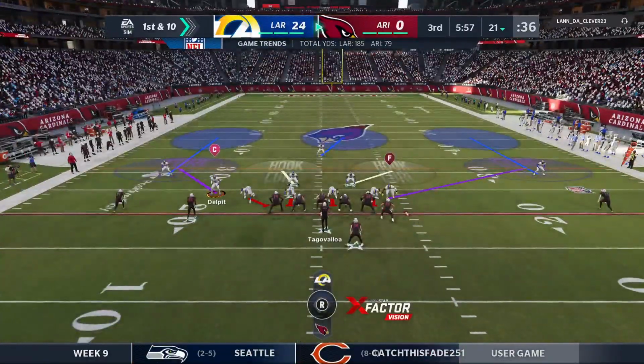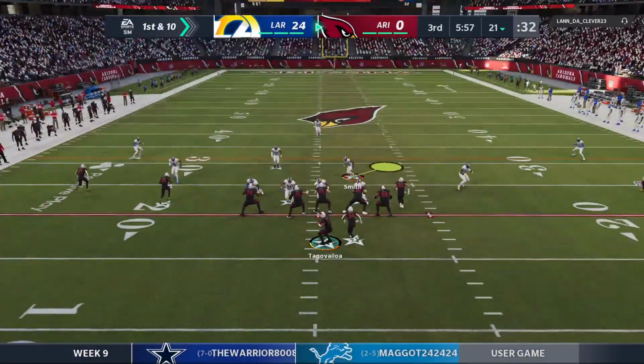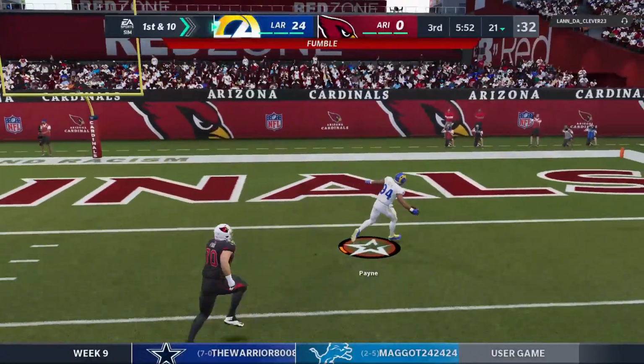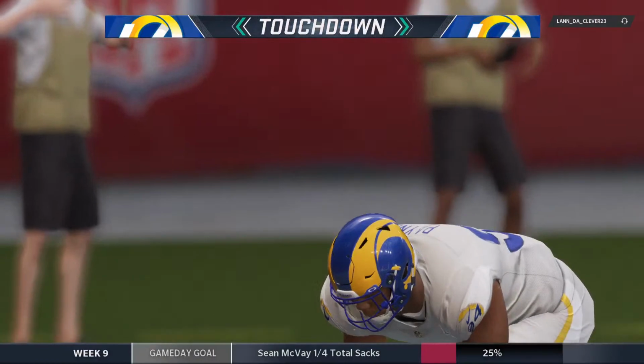Ready to go with their next drive, and at the line, the Cardinal offense. And that first half, one to forget really on both sides of the ball. They got to find some way to string something together. A hit, and the ball is out, and now the Rams have got it going the other way, and they are going to score on the fumble return.